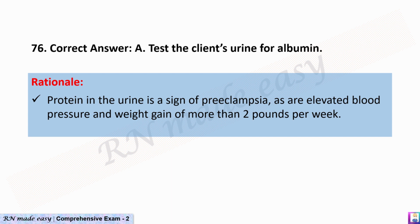The correct answer, A. Test the client's urine for albumin. Rationale. Protein in the urine is a sign of preeclampsia, as are elevated blood pressure and weight gain of more than 2 pounds per week.